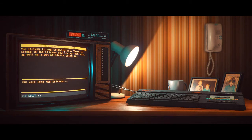Walk into the kitchen. The kitchen is tidy and well kept. There's a door to a utility room, but otherwise, it's just a kitchen. Open door. The utility room door is locked. You have no idea where the key could be. Alright. Look around. It's very clean and tidy. Not used in a while. Open fridge. It better be empty.